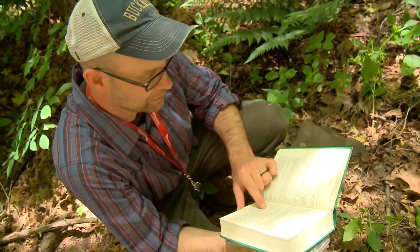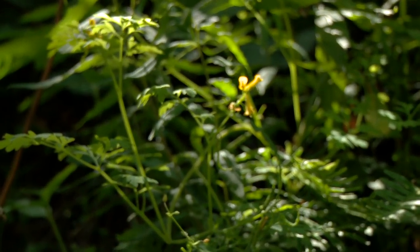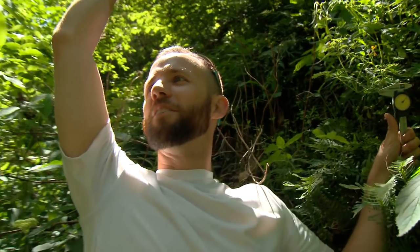We're looking for 13 to 16 millimeters flower length. That includes the spur of 4 to 5 millimeters. Dude, that's it. Woo! Hey, we got it! We found it! Yeah.